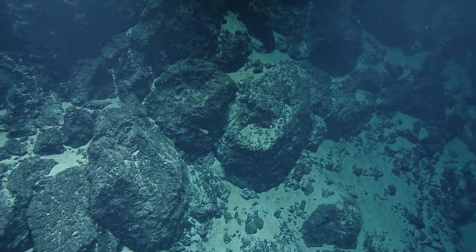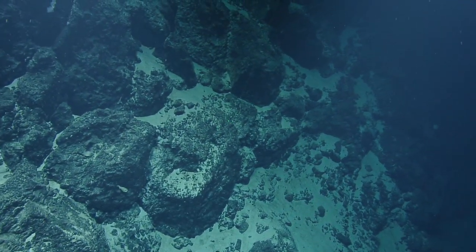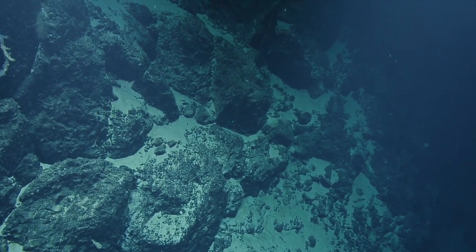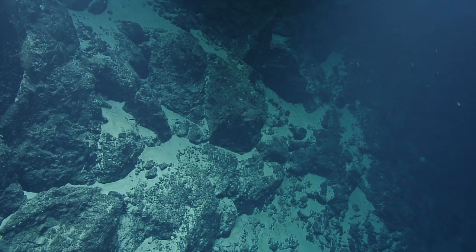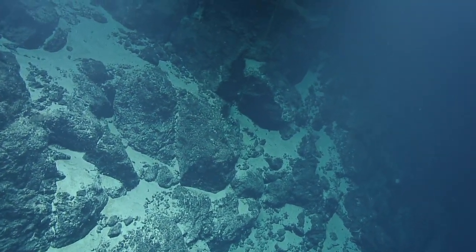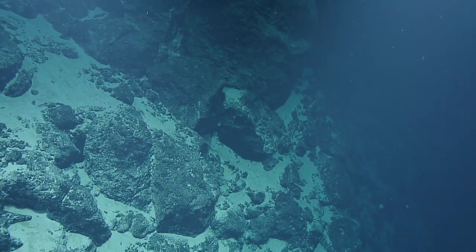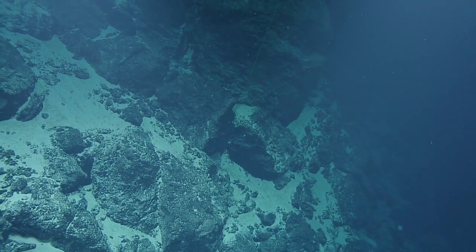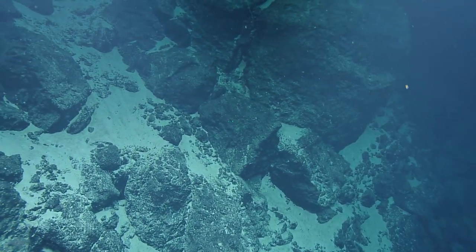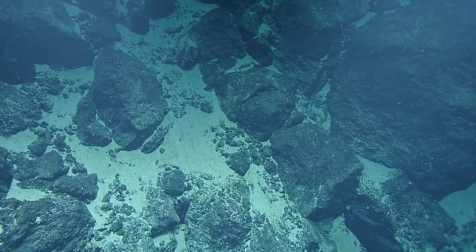The guyot is roughly 50,000 meters across. 50,000? Yeah. That's pretty large. So 50 kilometers. That would take a lot of dives to get across. And for context, this dive track is only 3,200 meters.